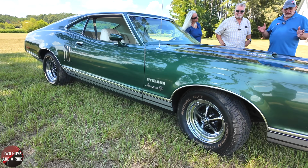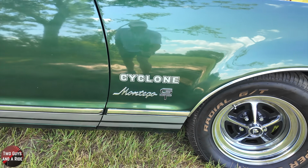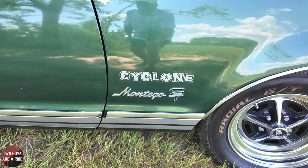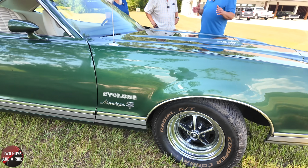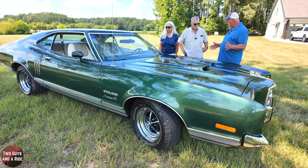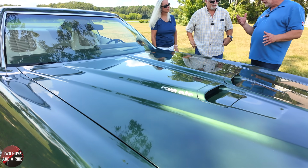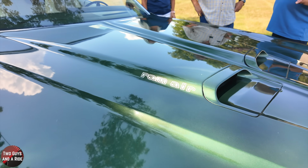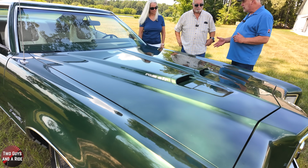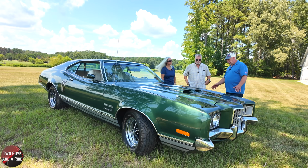Yeah. As equipped from the factory, how many were made? Somewhere between 30 and 33 is the number that I can get. And that's it. In the entire world. That's correct. Which is extremely rare. We've seen Mercury Montegos, and sometimes a Mercury Montego GT, but not with a Cyclone Performance Package on it. That's just extremely rare. So thank you so much. This is just awesome.